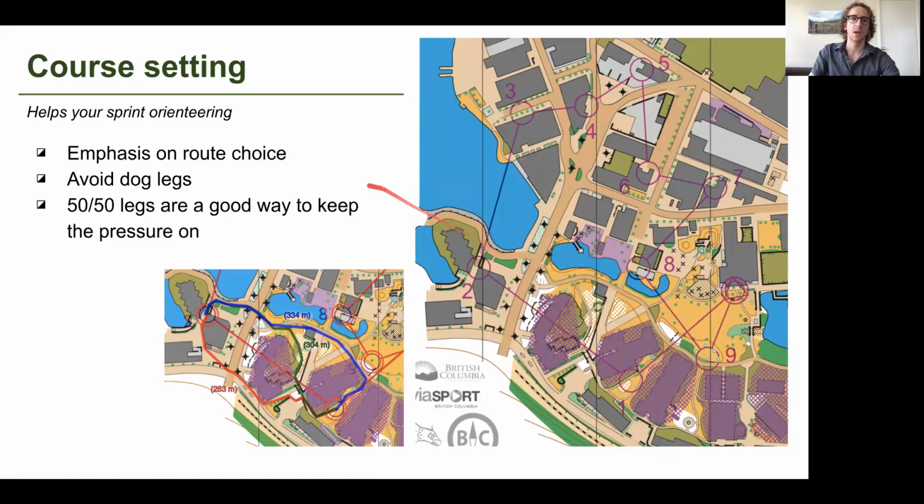And then I would really recommend, if you haven't, at least though 100, it's got a lot of good, like your basic things to avoid, right? So avoiding dog legs, not putting controls in illegal locations, not having bingo controls, things like that.